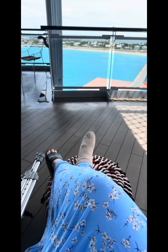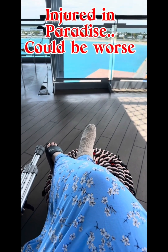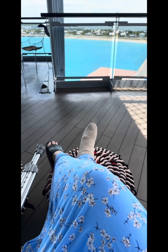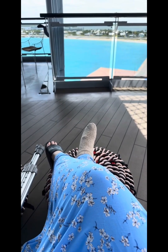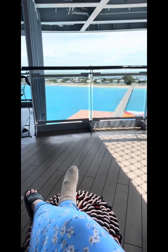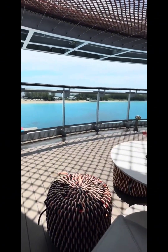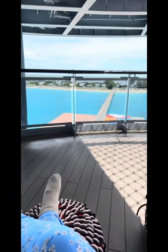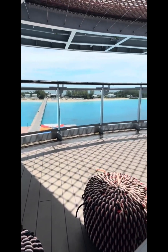Danny got me out of the cabin. This is directly above our cabin, so I just had to make it to the elevator and then get off. It wasn't very many steps, so I'm relaxing here with this view and the breeze. We're in Bimini today. Isn't it nice? Look at that.